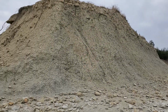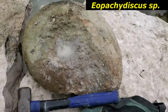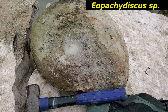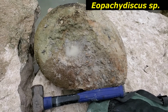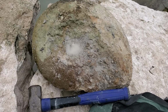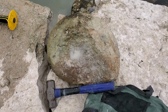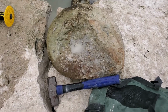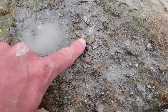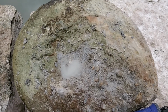But there's all kinds of goodies in this stuff. You could spend all day here if you didn't have to drive home. If you're patient and you find one that takes a little bit of effort but not much to get out, this is the reward you can get here. It's going to be a heck of a time hauling this back to the truck. This thing is huge. I'll bet it weighs over 100 pounds, but it's a complete one. It was right there on the shore. The whole top of it was exposed. You can actually see some encrusting things on here, so it's a really neat piece. I'm really glad I got it. It's a great way to end this trip.